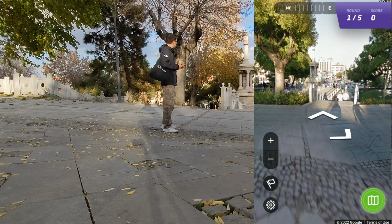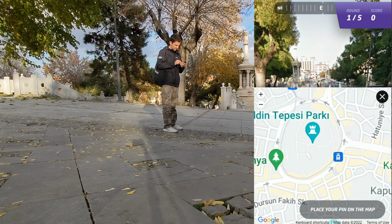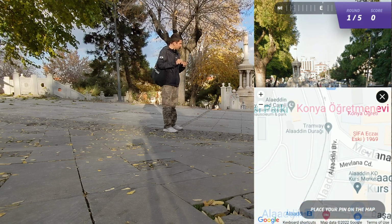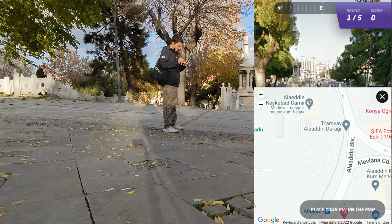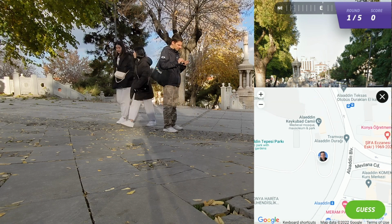Let me find this in front of the big avenue. So let me put this on the map here. This is Aladdin Park. This is the big avenue. We should get our 5,000 points. The old mosque is here, slightly, yeah, right in front of it, in front of the stairs. So I'm going to put my marker.